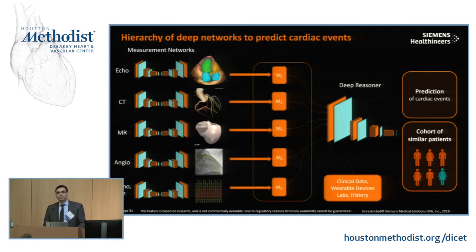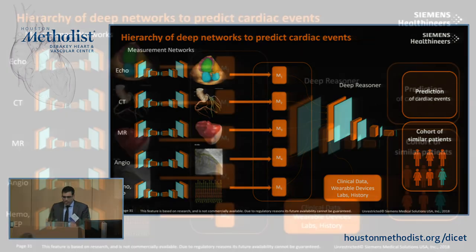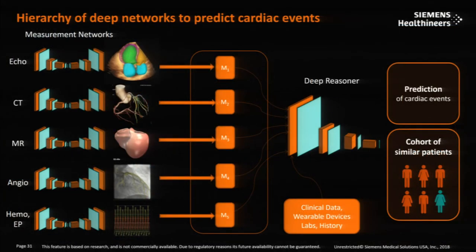To conclude, where are we going? Basically, with these technologies, with neural networks, with big data and computational power, we can extract more from the information that we acquire. We can get more and more little fingerprints of the patient state given the image that you have.